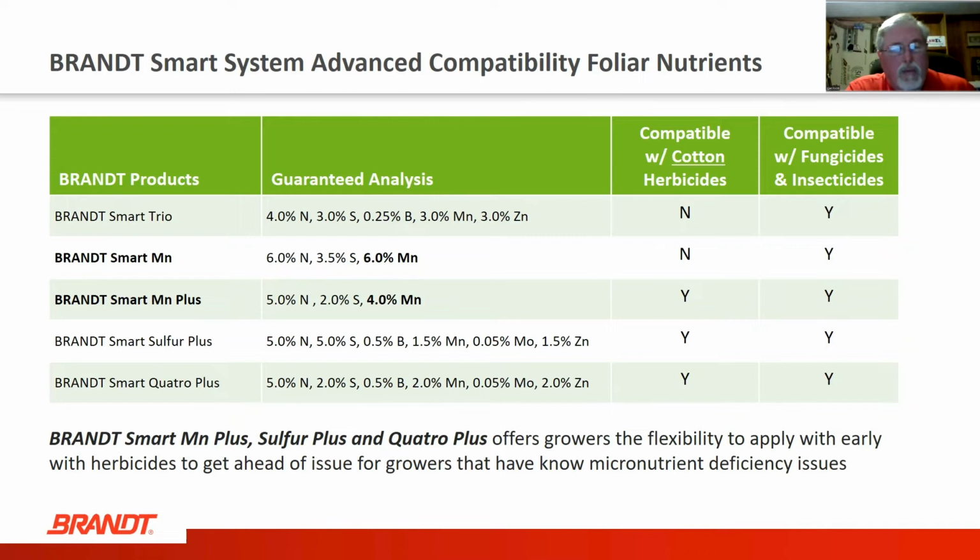If sulfur is a little more on the leaning side, you can go to BRANDT'S Smart Sulfur Plus. You're still getting your sulfur, nitrogen, a little boron, manganese, and zinc, just not as high levels of manganese and zinc. You can combine these products along with Smart Quattro Plus, which is probably the better choice of the three, unless you need a higher percentage of sulfur. Quattro Plus works extremely well with nitrogen. It's very similar to Smart Trio, except it is developed for the higher pH materials.